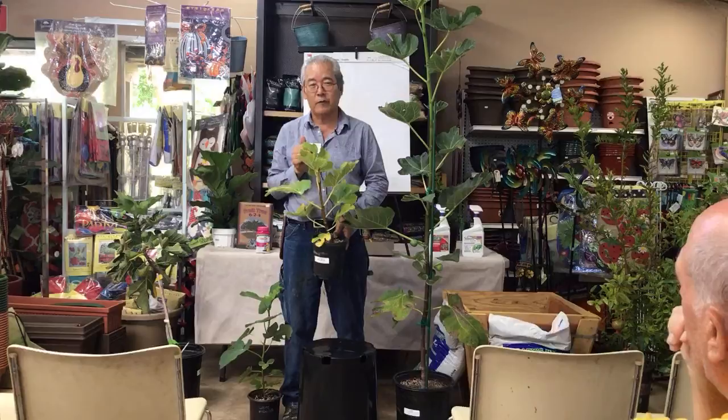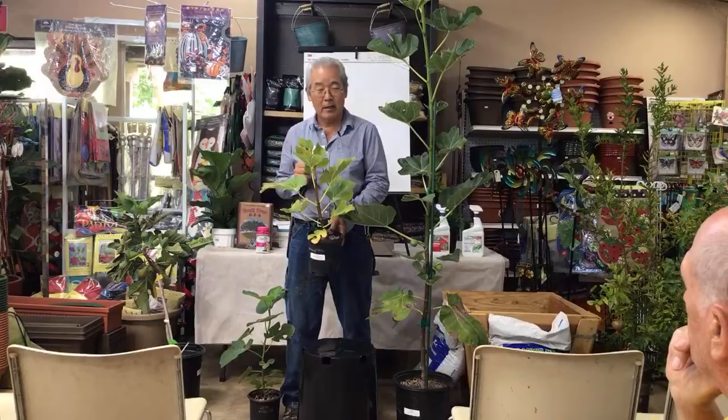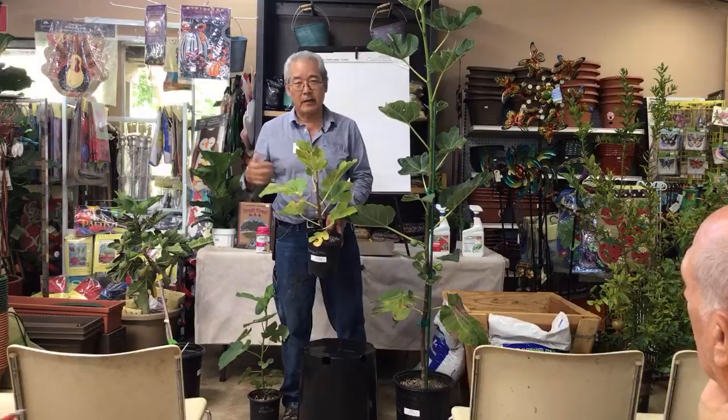We can grow any fig here, especially if you're in the Central Valley, California, where it's 95 degrees every day in the summer. Figs love that. That's their climate. Here, we're close to the ocean. Some of the figs have trouble ripening when we have a couple weeks of overcast weather. Most of them are fine. I mean, there's a few that we have to watch out for.